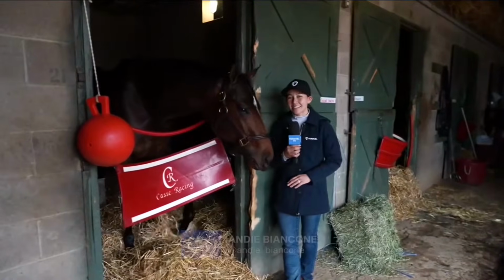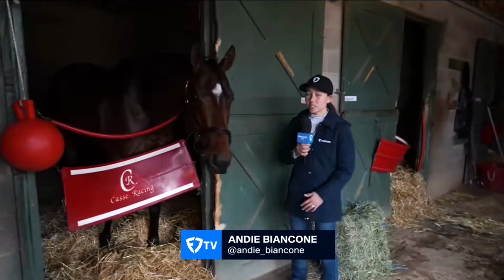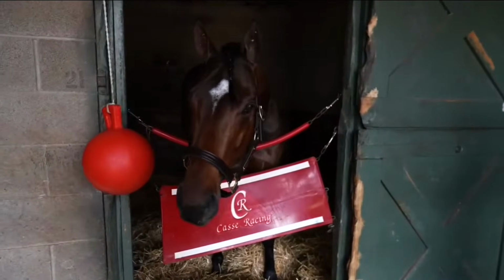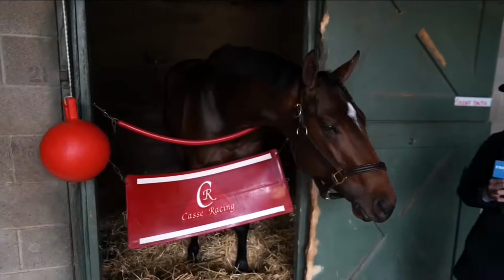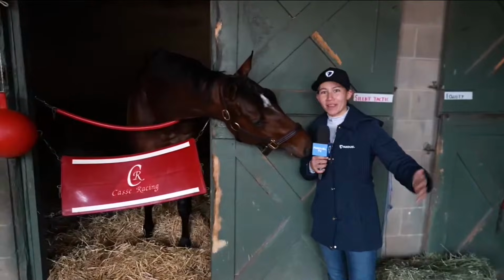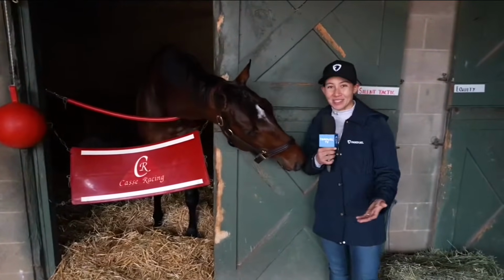Well, Silent Tactic absolutely romped for Mark Casse and his team in the Southwest, so really looking forward to seeing him come into the Rebel. But this is a horse who's going to get better with time. He's by Tacitus, obviously a son of Tapit, and as we know, sons of Tapit like to keep going and moving forward and learning. They learn with progress. And I do think that's the case with Silent Tactic.